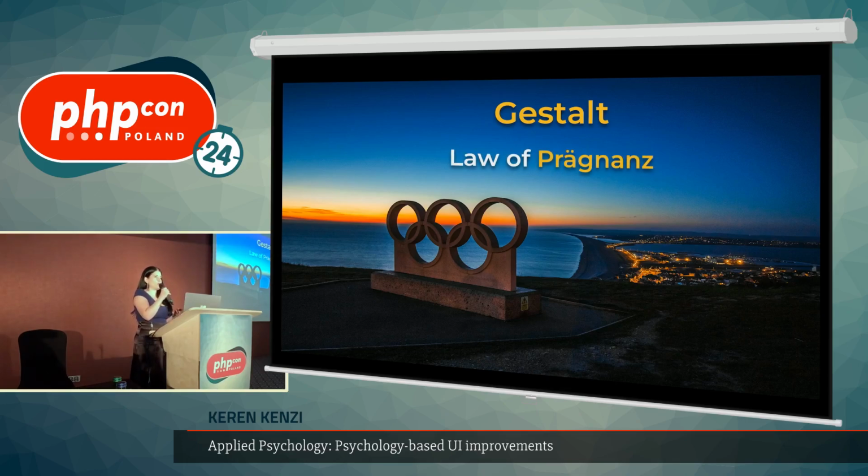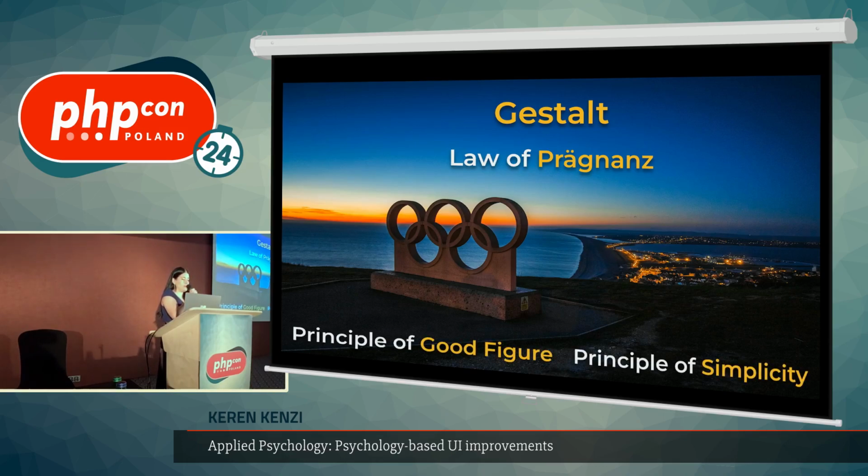So one of the laws is the law of pragnanz, which is also known as the law of the good figure, or the law of simplicity. Meaning, if we see complex objects, if we see ambiguous objects in the world, our brain tries to do as much less work as possible. We have limited capacity, just like computers, so we want to reduce the load on our brain. We want to keep it as simple as possible.